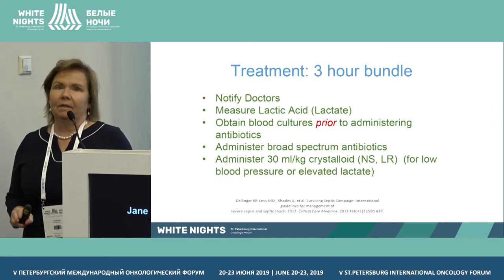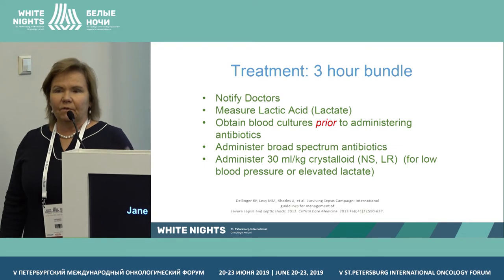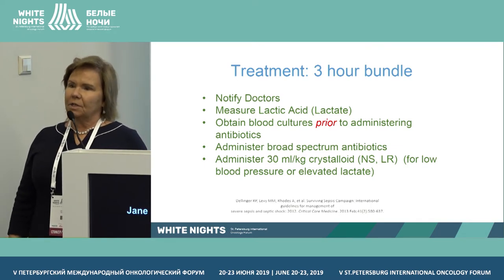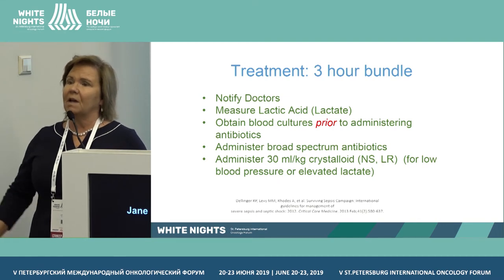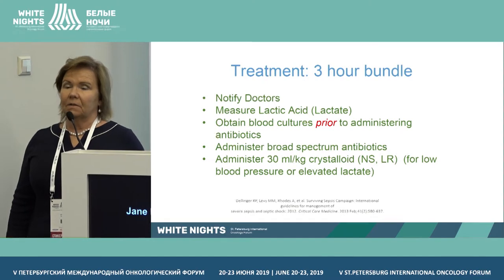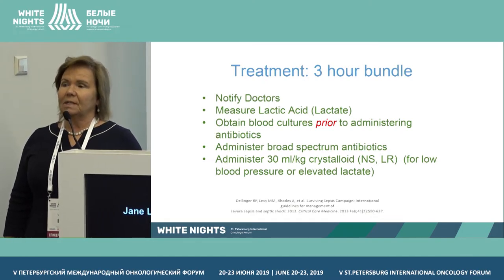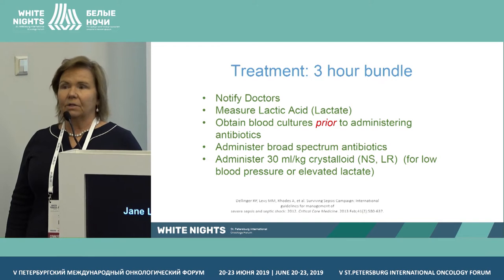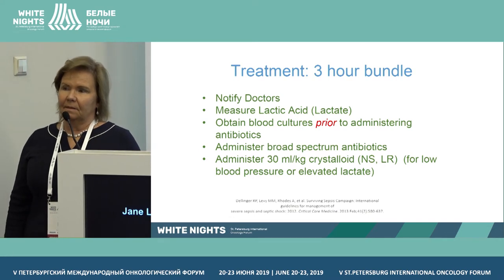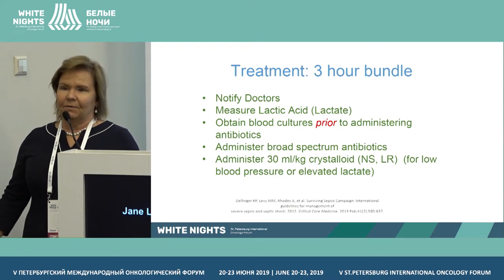Once you identify that the patient is septic, the first thing you do is notify your physicians. And there's no reason nurses can't pick up on the sepsis before the doctors do. You have good assessment skills. So if you think your patient is septic, tell your doctor, "I'm afraid I think my patient's septic." Measure the lactic acid. This is really simple. It's a simple blood test, and it helps you diagnose.